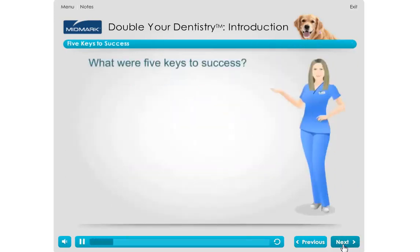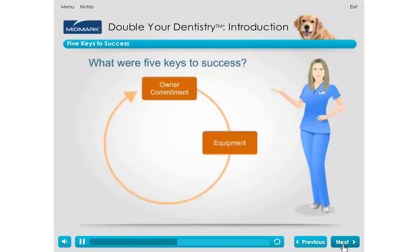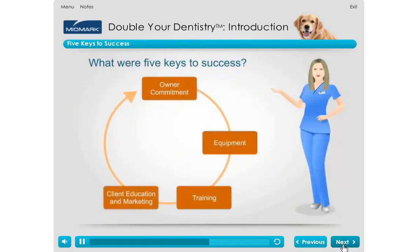So what were the 5 keys to success? They are owner commitment, equipment, training, client education and marketing, and continuous improvement.